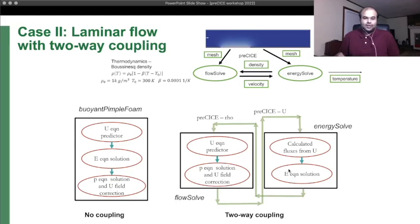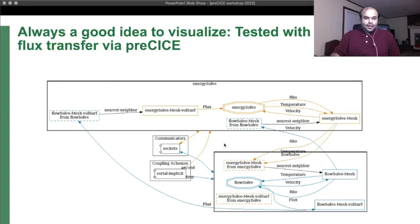And the structuring of this is shown over here, as I just explained. So velocity goes from the flow solve to the energy solve, and the energy solve returns the density back to the flow solve to do a two-way coupling per time step. And again, it's just a good idea to visualize, to see that we are doing everything that we intended to do, so that we have reasonable solutions.